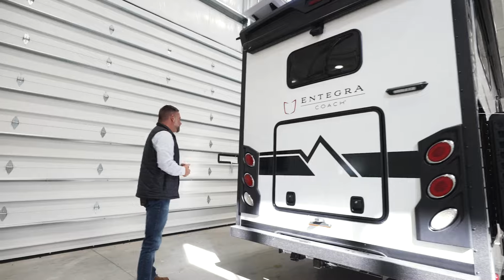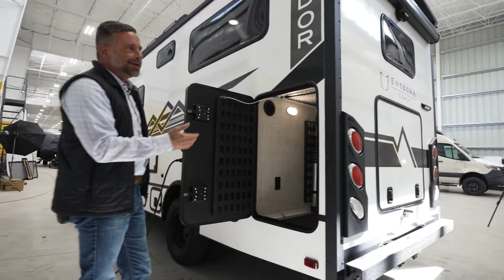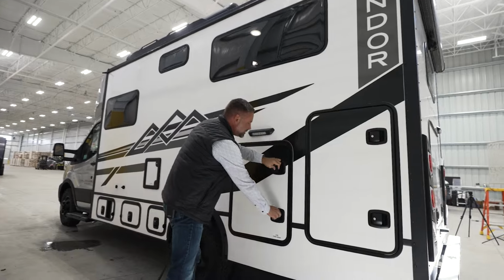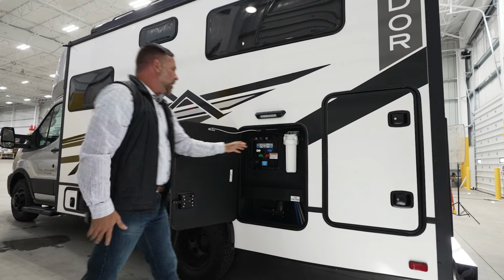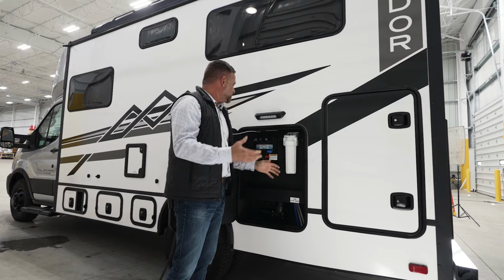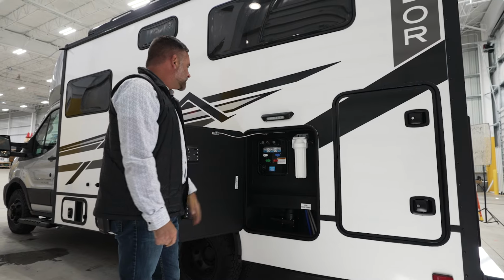Coming around this side of the coach, you will notice the other side of our pass-through. Obviously, that's the way pass-throughs work. If it's a pass-through, it's good on one side, good on the other side. Something cool we did here is our wet bay. Everything's accessible in our wet bay, and so your whole house water filter is very accessible here. It's not hidden behind any of your cabinets or in an awkward place, but you've got that. You've got your exterior shower, and then also your Nautilus water system.